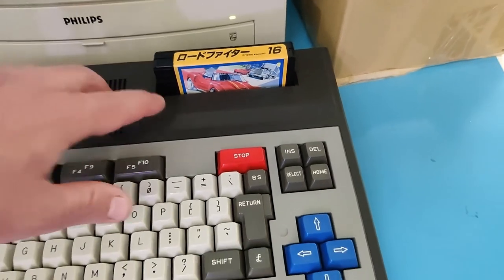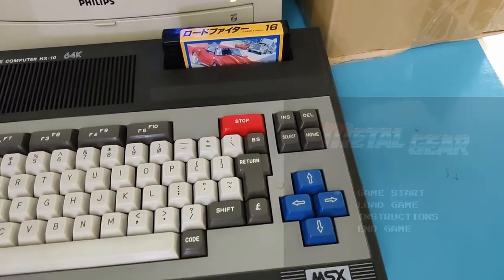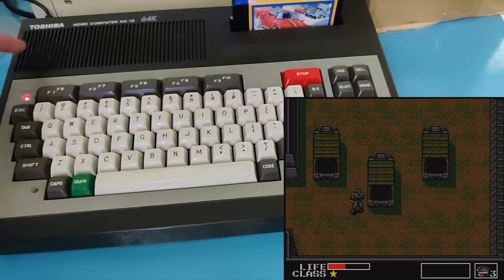It's interesting that Konami cut its teeth for some of its games, such as Metal Gear Solid, started off on this platform.